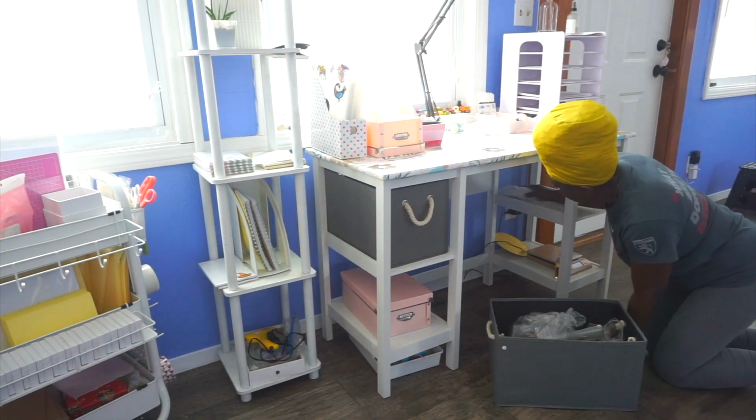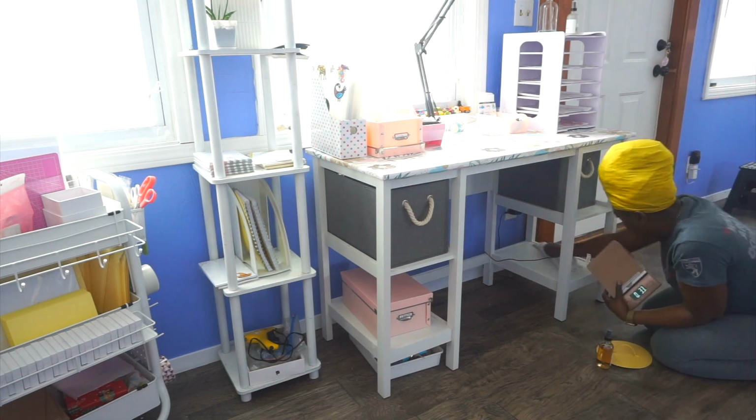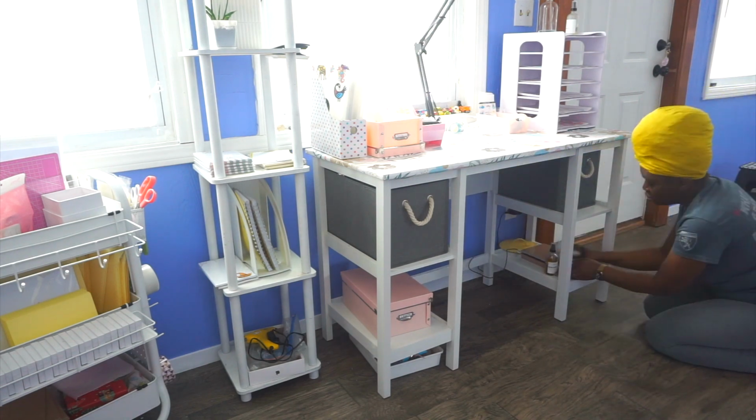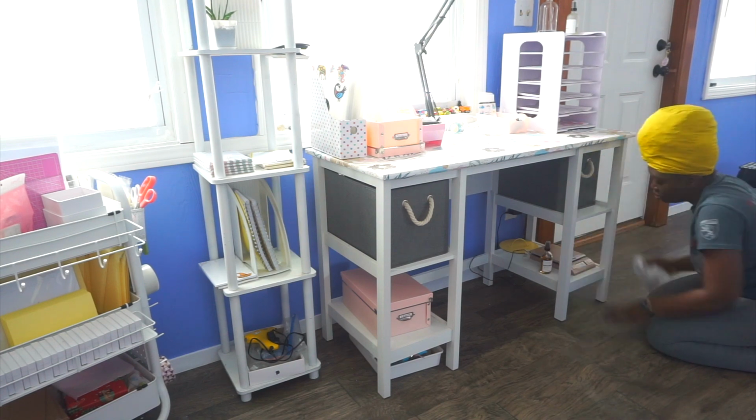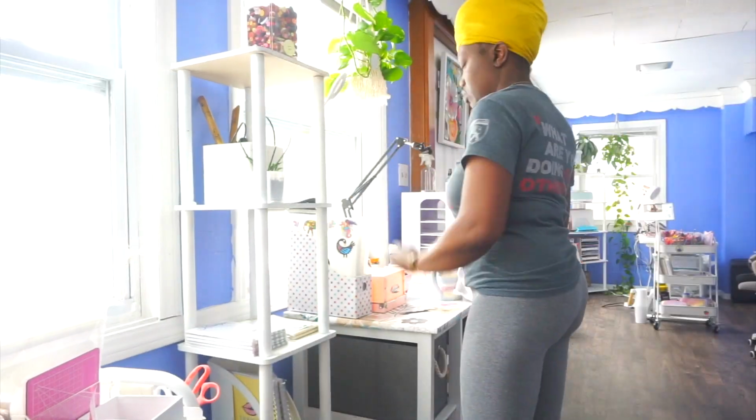You guys are probably wondering what's on my head. When I'm at home cleaning, I keep my hair covered majority of the time because I have locks and it's easy for me to get lint in my locks. So my hair is covered most of the time.